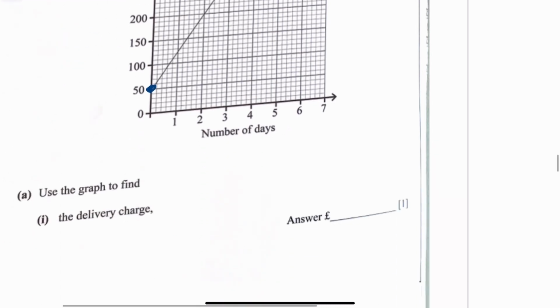So if I take this thing out of the hire place, and then take it straight back, it's still going to charge me, even if I don't use it for a whole day. They're still going to charge me £50. So if they deliver it to me, £50, and that is it.